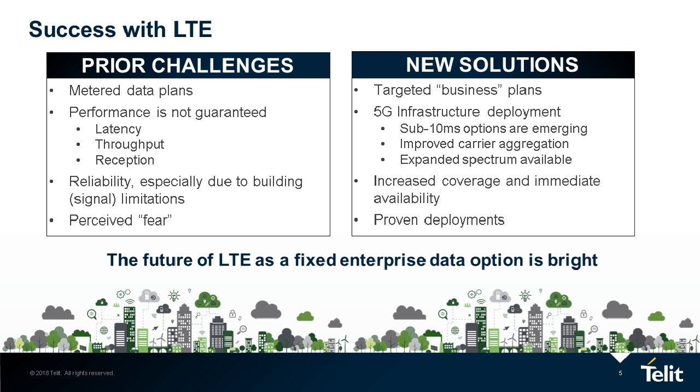Now, let me talk about my last point about challenges here, and that's I put it down as perceived fear. And I think that what we sometimes see is customers are just a little bit timid, a little bit afraid to take that jump and to commit their network to run primary over cellular. Now, sometimes customers' hands get tied, meaning they might have a location where their only option is cellular from a connectivity standpoint, and they reluctantly leverage that. However, there is a real perceived fear that we see in the marketplace for some customers to make that jump.